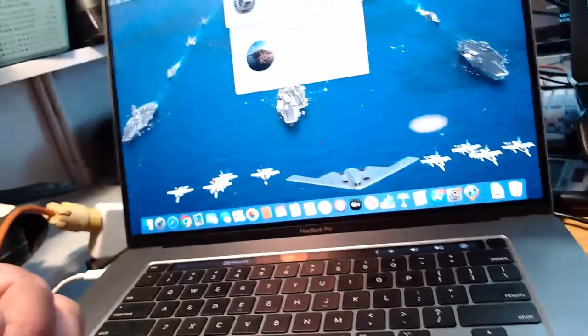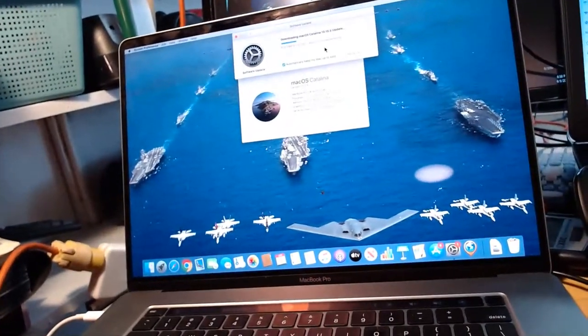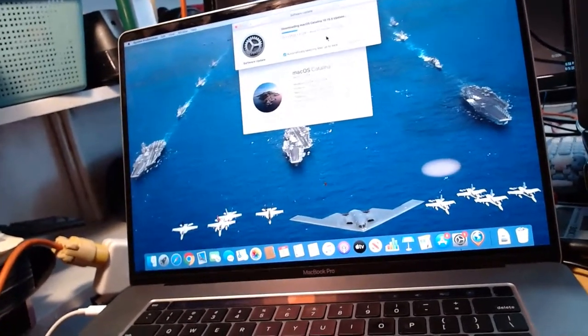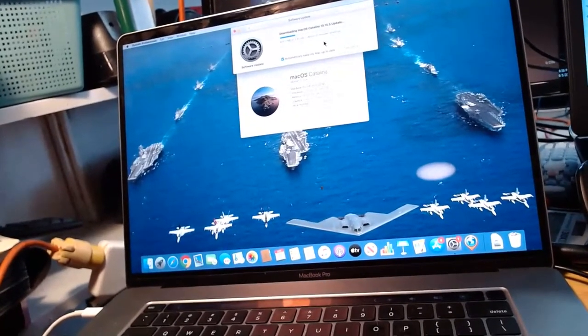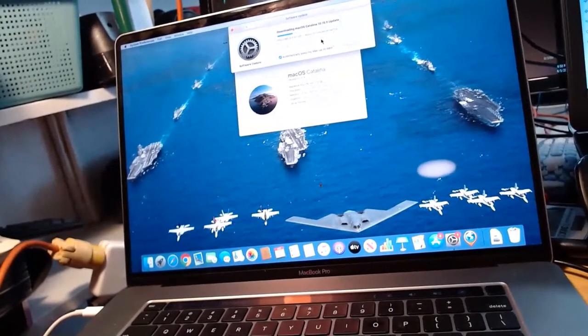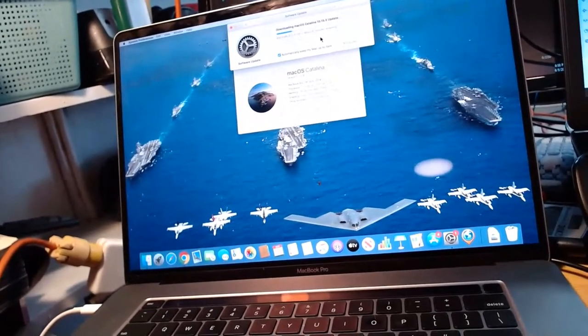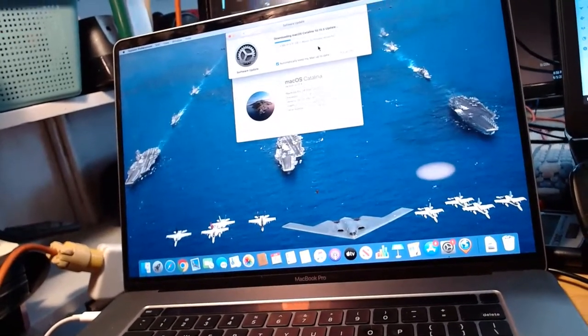We are going to make this a two-part video because I'm doing the macOS Catalina 10.15.5 update, and so far we have 829 megabytes of 3.37 gigs to go.